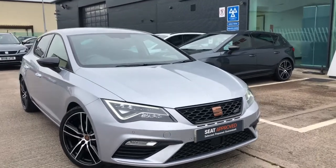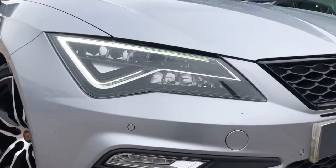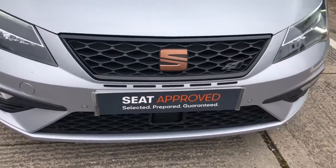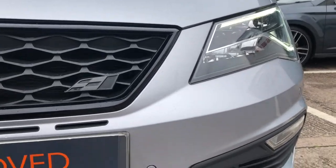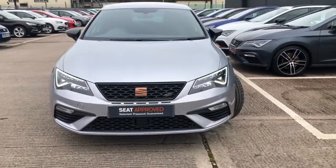This is a quick video tour of this approved used Seat Leon Cupra. This is a 2.0 TSI vehicle, a 290 DSG, and this vehicle is a 5-door hatchback. This stunning vehicle is finished in urban silver, one of our metallic paints, and does come with the copper detailing on the interior and exterior, as well as the Cupra front and rear exclusive bumpers and the full LED headlights.